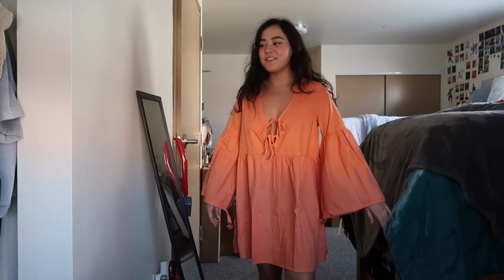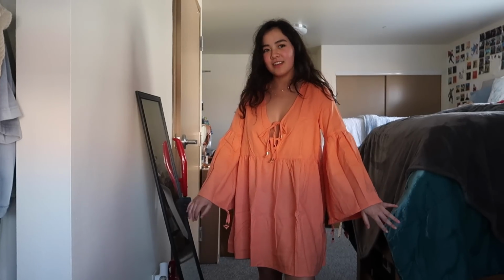Wow, this is so cute. I love this dress. That moment when I'm baby. This is so fun. I feel like this is a dress I had when I was a toddler. I don't know. Next. Okay, I'm moving through these pretty quick.